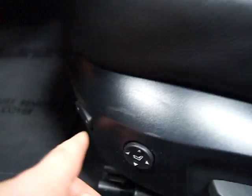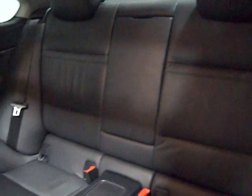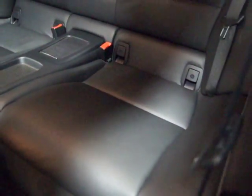So two things about that. One is this bolster extends, which is nice, so if you're on extended road trips, a little extra support. And then the other nice thing is it has a pump in it, and you can inflate the side bolsters here and deflate them, so it'll squeeze you into position if you want to drive a little more aggressively or feel a little more secure in your seat. It's typical with coupes, not a lot of use in the back seat, so that's very, very clean.